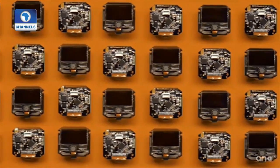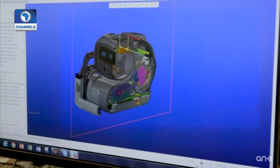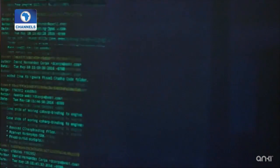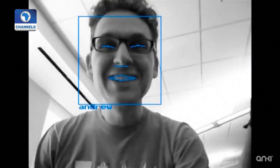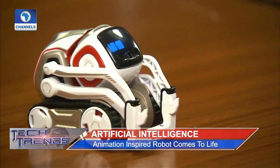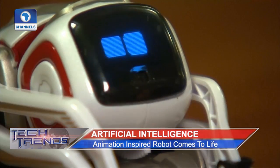Cozmo is not the first smartphone-controlled robotic toy. Similar products are available that can teach kids to code or just play games and perform tricks, such as Sphero's popular smartphone-controlled Star Wars BB-8 droid. But most robot toys do not come equipped with the capability to learn over time.